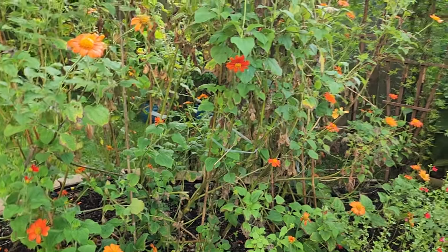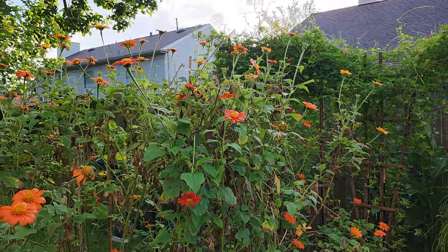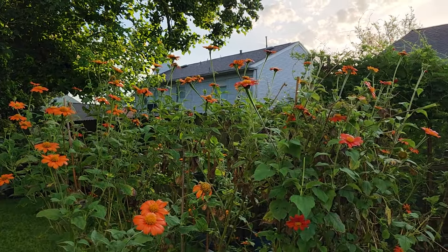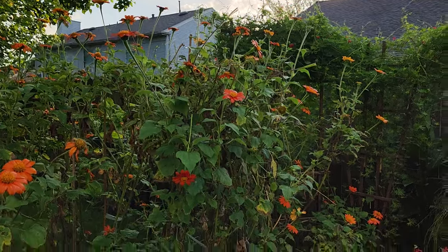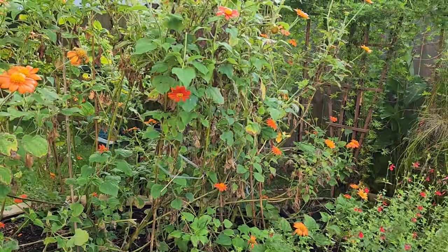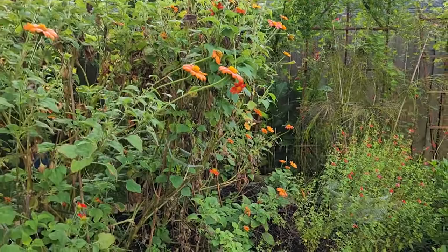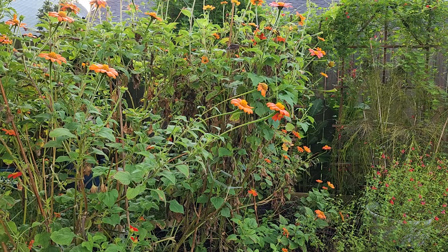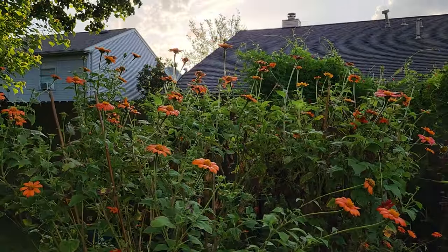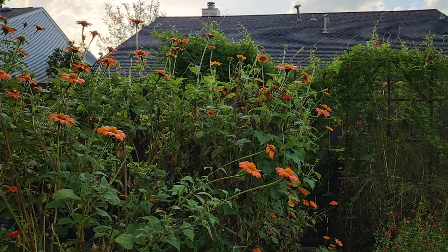Some of you have had some really great suggestions, and I thank you for it, on what I could do next year, or even if I succession plant, maybe put it in a tomato cage or stake them up right away. And I'm really considering that, because once they flatten, that's it. Well, not that's it, but they don't look good, or I should say spectacular, after that. But I really do like the number of blooms that I'm getting, and so do the butterflies.